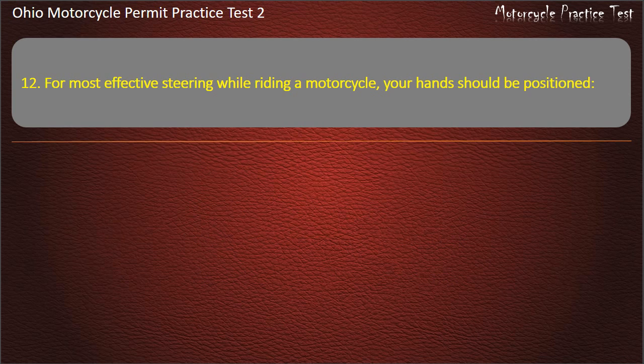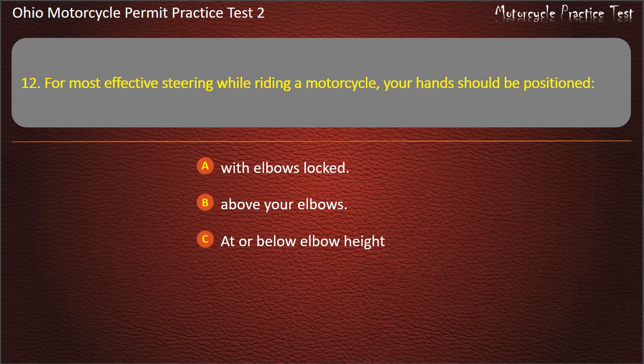Question 12. For most effective steering while riding a motorcycle, your hands should be positioned with elbows locked, above your elbows, at or below elbow height, or below your elbows. Answer. At or below elbow height.